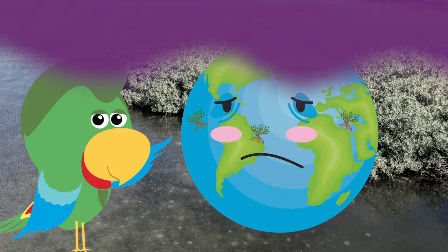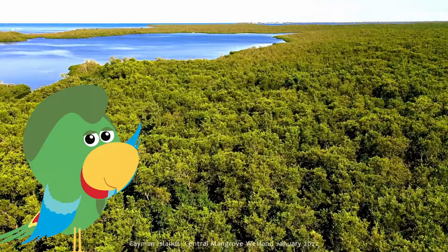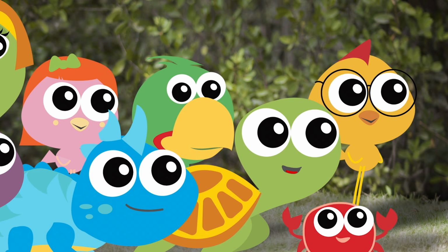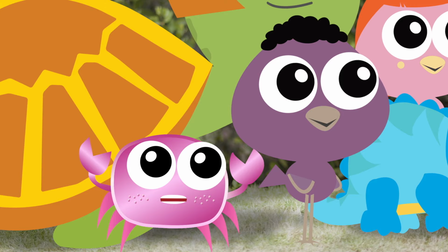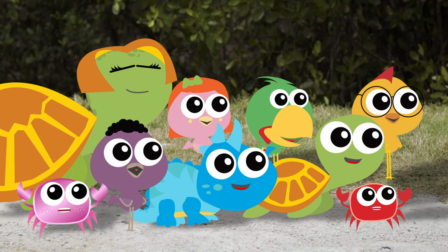One more important fact. When mangroves are cut down and destroyed, all the carbon dioxide mangroves stored will go back into the air. That is why we need to protect the central mangrove wetlands and not destroy them. That's why Grandpa told me that mangroves are so important to us. Now I know why mangroves are very important trees. Yay! V-I-T! V-I-T! V-I-T!